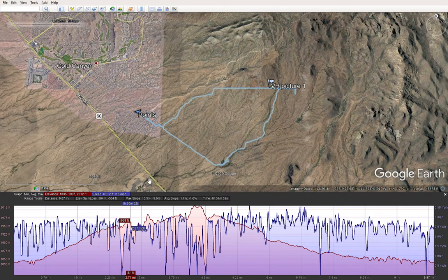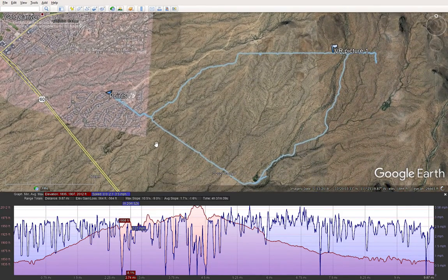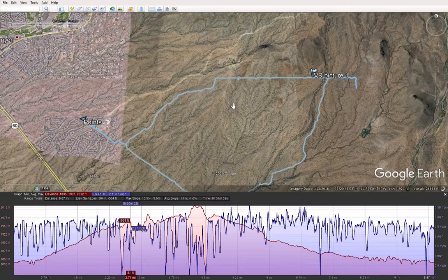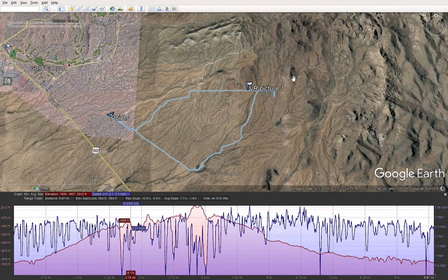So let's take a look at it. I just wanted to go and take some sunset pictures. I was hoping to get to a peak. I think it was this peak here, and I was trying to make it to this peak and didn't quite get there because it was getting dark.